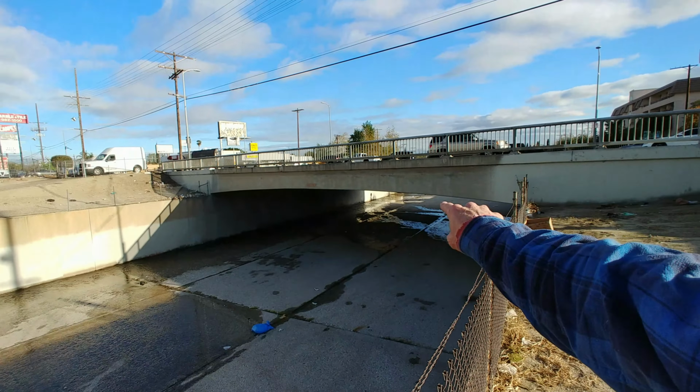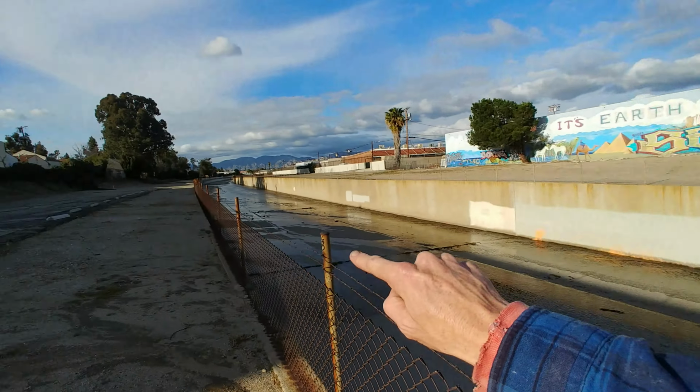So this is Sherman Way right here. And we're going to head down and check out this waterway interchange here where the Tujunga Wash, it's this really weird situation. I can't even explain exactly how it works, but maybe one day we'll get to the bottom of it. Anyway, let's go check this out.